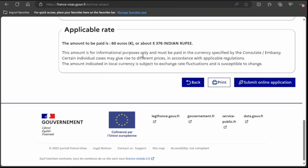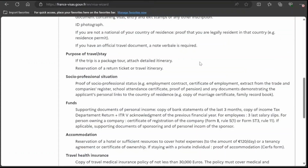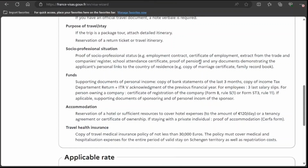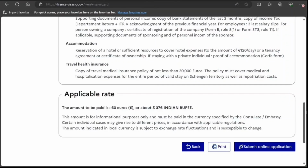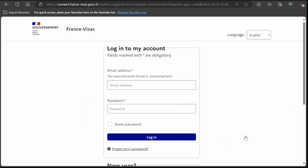Okay, so the fees and everything are given here. And if you scroll up, it will tell you the documents too, like ID photograph, your passport with minimum 3 months of validity since you plan to leave the place. Then itinerary, return ticket, hotel reservation. If you're going to stay with someone else, then that letter, income tax return acknowledgement, then your employment letter, leave document, based on your situation. And yes, most important, travel health insurance, 30,000 euros minimum. Wow, that's good. And again, I recommend this to everyone, that you take this.